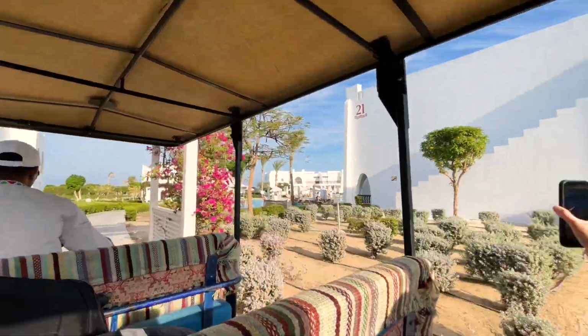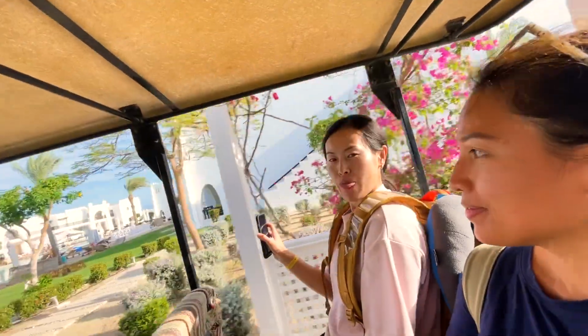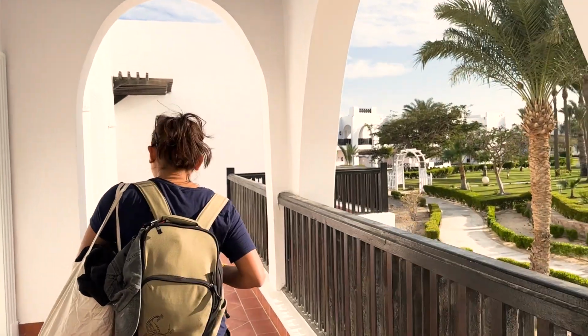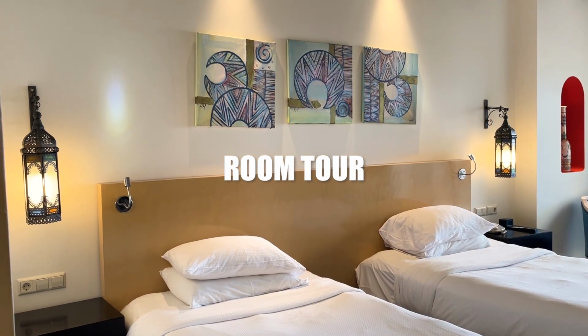A shuttle cart brought us to our room. We got a glimpse of how our next 2 nights will be like around the resort. Our room itself felt like paradise.